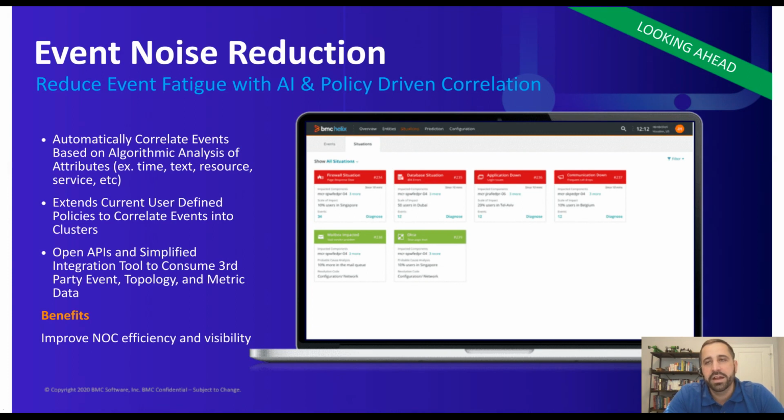So the first area is event noise reduction. One of the common challenges that we hear from the customers is, as you're having more changes, as your environments are becoming more dynamic, that you're ending up with event fatigue. Your teams are looking at various screens and alerts, and you're getting a lot of volume.